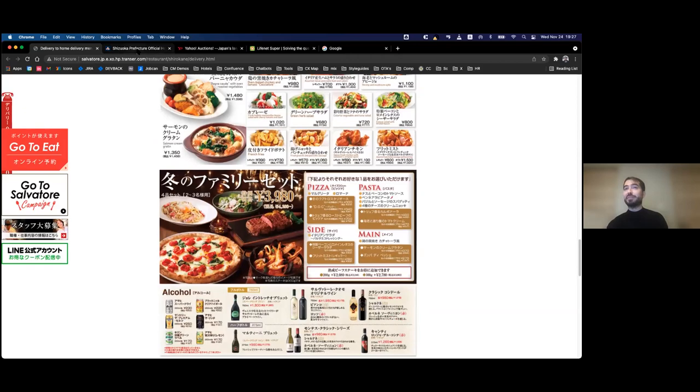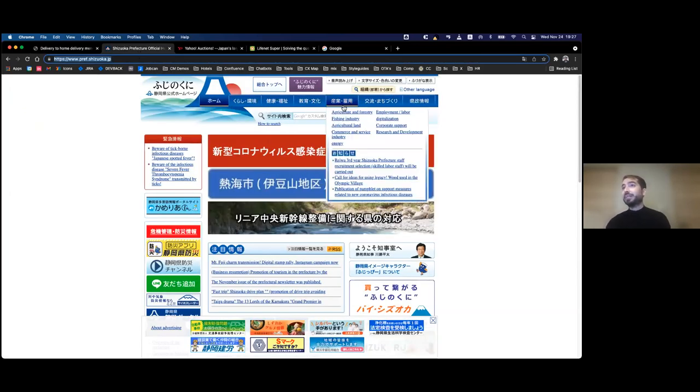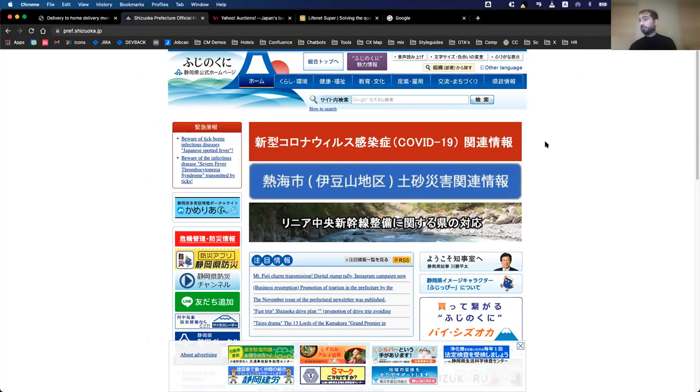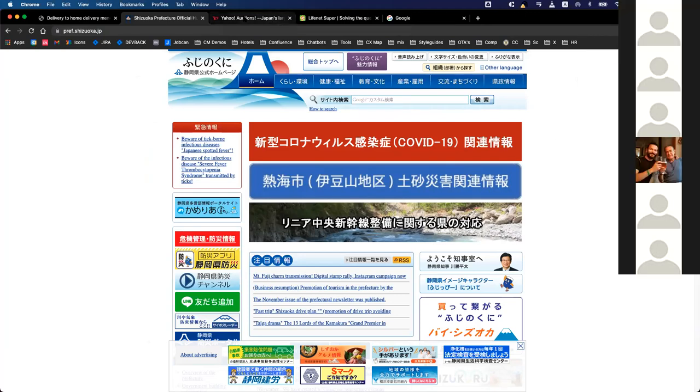If you go to a website, for example, from Shizuoka Prefecture, you can see that if you change from Japanese to English, the tabs don't translate, neither does the text in these buttons or images. I don't know if they're buttons or images. But the problem is, again, they can't be read by screen readers, so a person with low vision can't use it.